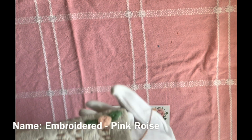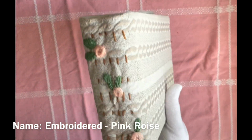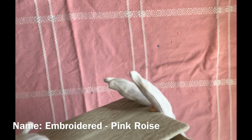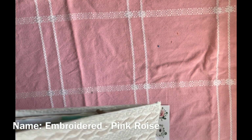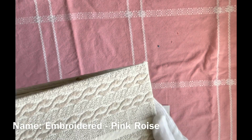There is the floral rose embroidery journal for you. Little book. I'll deal it as a notebook, as a sketchbook, as a journal book, as a gift.